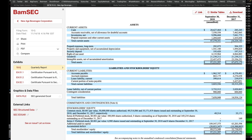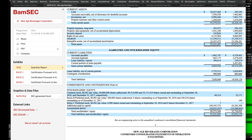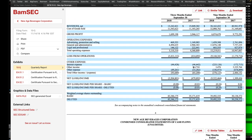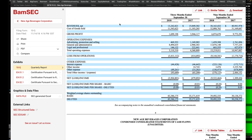Their current assets just went up by millions and millions, like 28 million basically. And how did they do this without actually selling any of their product? Let's look at the revenues. They actually didn't have any revenue growth from September Q3 2017 to Q3 2018.